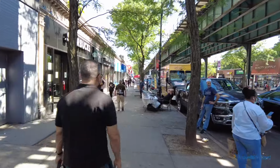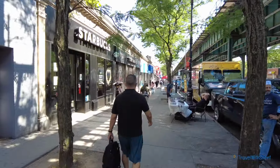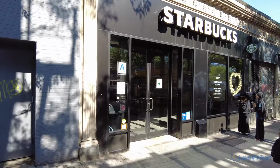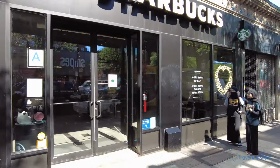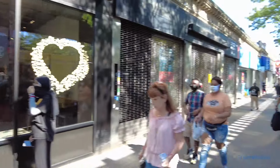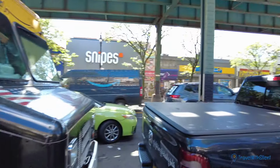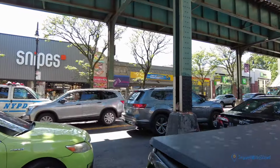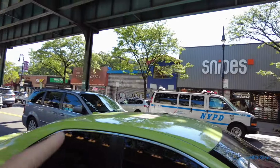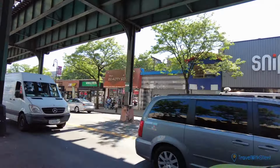Wow, things have changed so much. This Starbucks used to be a FYE, and I used to buy all my albums in here. Wow. And this Pale-matic used to be a Burger King. Oh no, this was the Burger King next to the beauty supply.